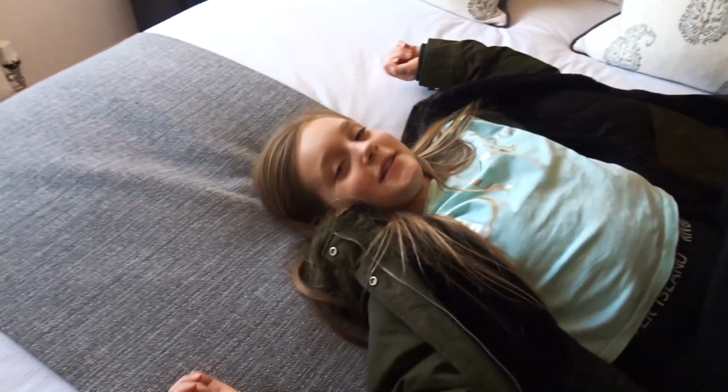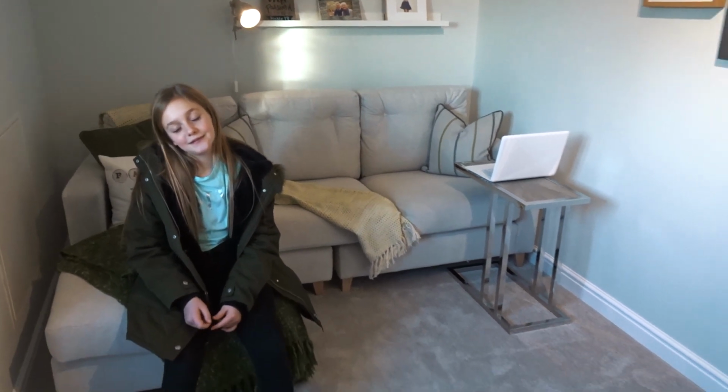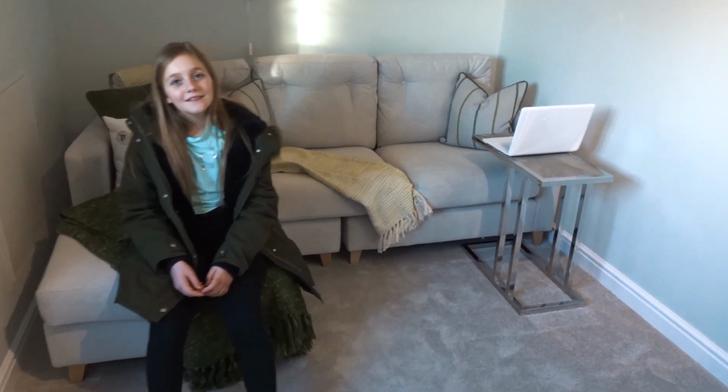This bit's comfy. Which bits do you like best? This whole top floor of the house, this would definitely be my floor. Cool, man.